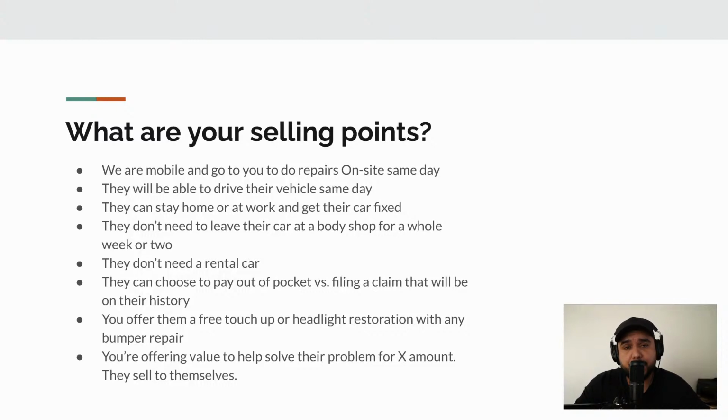And then also when you're talking to them, you want to remind them of the problem they have, right? And then you tell them exactly all your selling points. We go to you and get it done in a day. And we can do all this for you for 625. And then you let them speak. You hear them out, see what they say. The reason you remind them of the problem is because it pulls on their emotions and they want to solve it, right? But then you offer them a solution to their problem and then you tie that number to it and they feel like, well, I'm getting what I'm paying for, which is the solution.